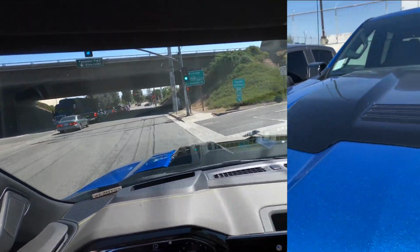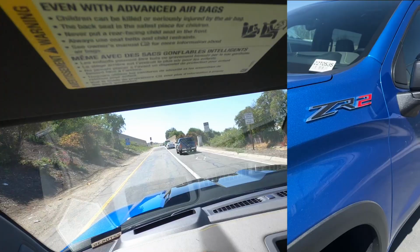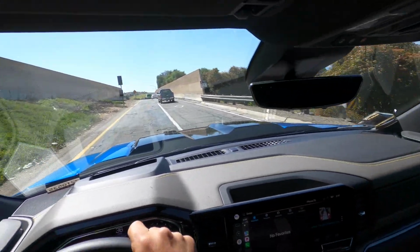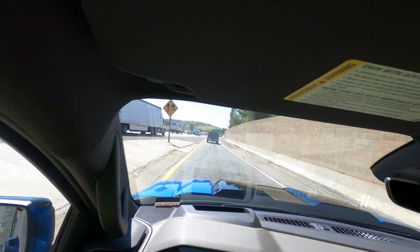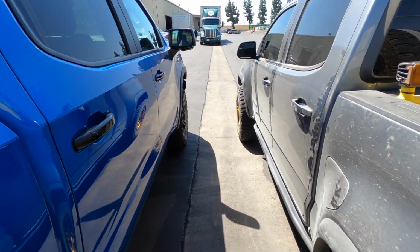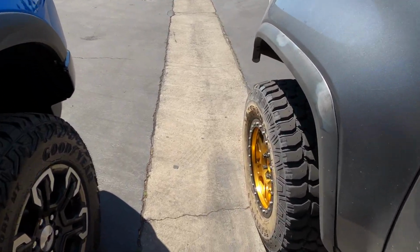In the Colorado ZR2, as the trails get more technical, everyone gets smaller in the rear view mirror. Raptors, everybody. It's just a very nimble, very good truck. So in a lot of the off-road trails, full-size trucks have a problem. You got to slow down a lot because you're going to destroy your paint, you're going to hit stuff, you got to look out for ruts.